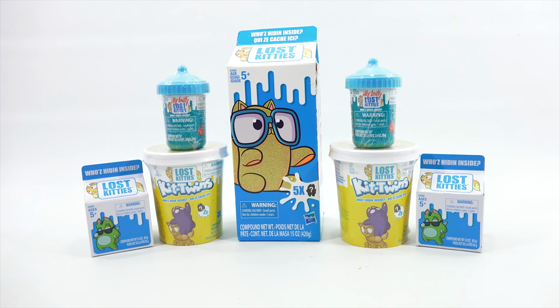Those are the Lost Kitties blind box singles. We've opened up a bunch of those. Lost Kitties have a mind of their own, and they are not afraid to follow their curious cat instincts into unsuspecting places. Kids will love to discover who's hiding inside as they open up each carton and dig through one of 3 varieties of shaping compound to uncover which Lost Kitties character they found. We pretty much have the whole assortment. Now, what do you want to open first?